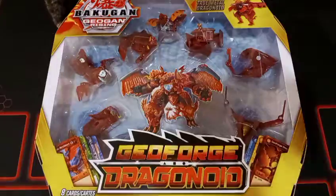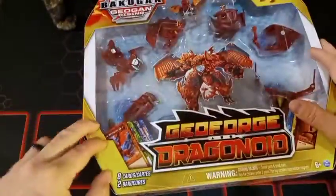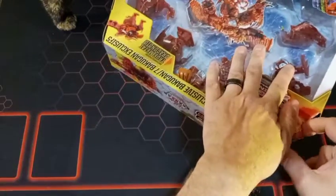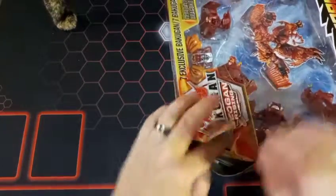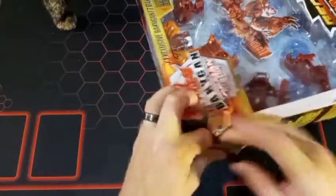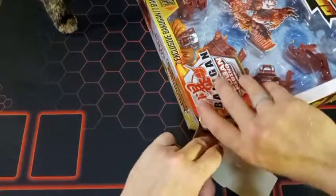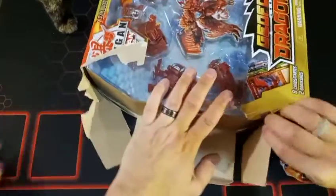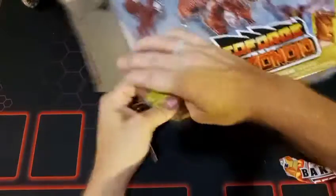Welcome back to the table where we are ready to open up this huge box. Get it started for me, please. Let's go ahead. I didn't even grab scissors or anything for this. We're just going to use our fingers. We're going to tear this open like Godzilla versus King Kong. And I'm Mecha Godzilla robot. We're just going to tear this box open.